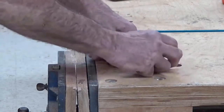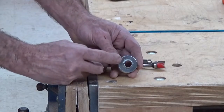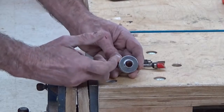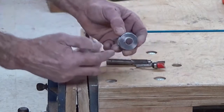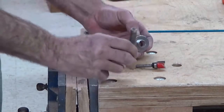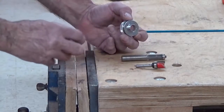So a guide bushing makes making templates a little bit more cumbersome because you have to do that math to figure that out. But it's not a horrible deal breaker. So at the end of the day, they all do similar things. If you've got guide bushings and you use them like this, you wouldn't have to necessarily go and get a flush trim router bit. So they are interchangeable in a lot of respects.